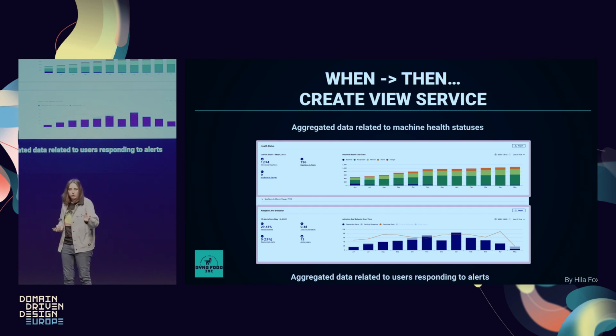This is part of it, by the way. These are real snapshots, everything you're seeing from our web. And the top part actually shows you aggregation over time of machine health statuses. You can see how many of the machines in your whole company are right now green or red, stuff like that, and how it changed through the months.